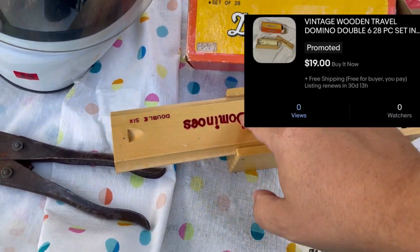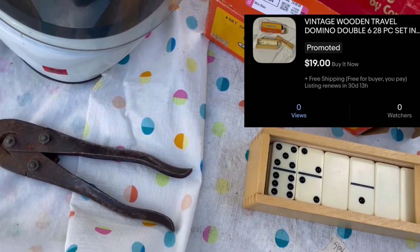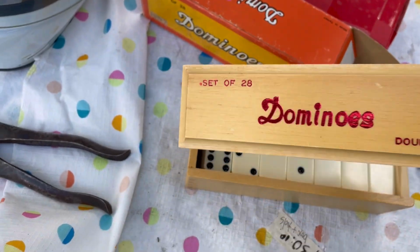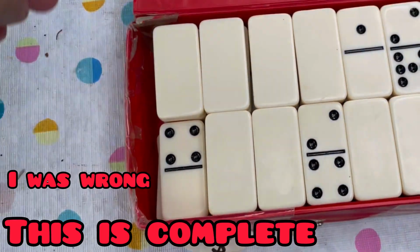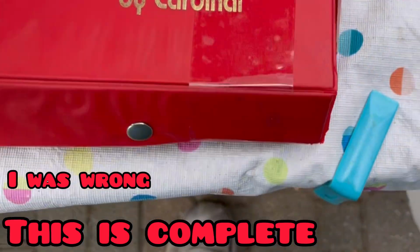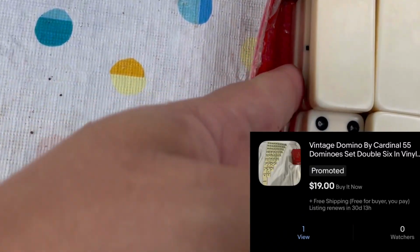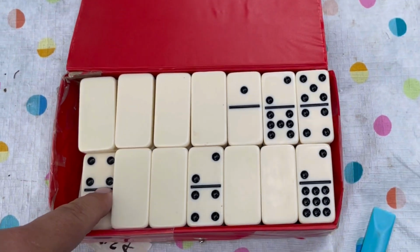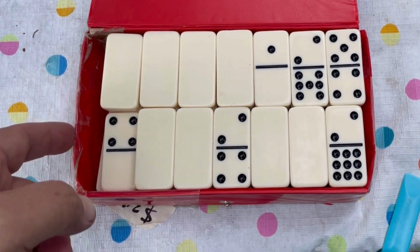Please get out of the barrel. This set of dominoes comes in a wooden box, which I think is really neat, and is fully complete. All 28 pieces are there. And this cardinal set is missing 1. I went through it all and counted them, but it should be 7 rows of 4 tall for a total of 56, but it's missing 1.